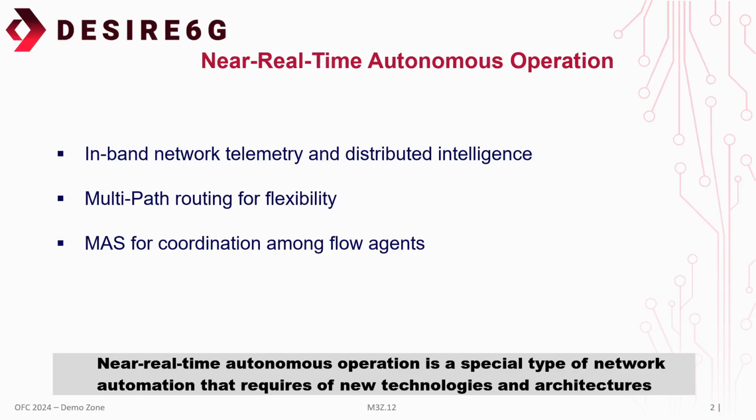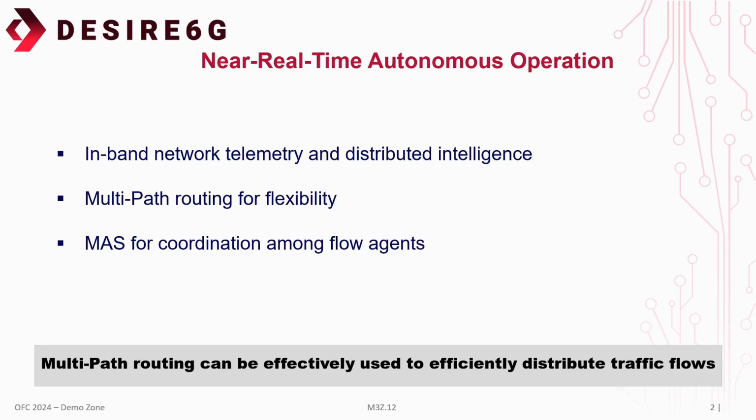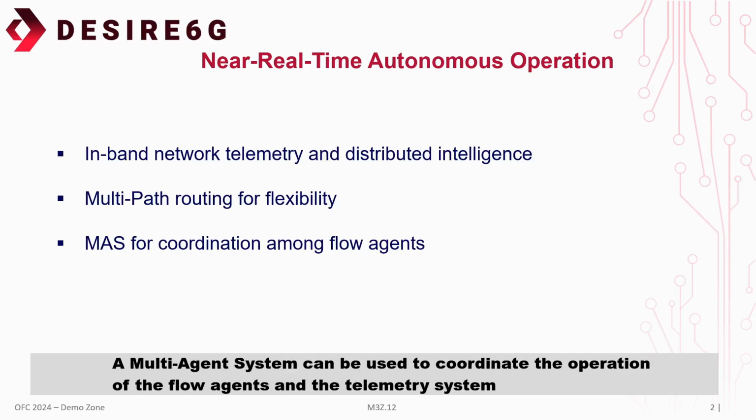Near real-time autonomous operation is a special type of network automation that requires new technologies and architectures. In-band network telemetry in combination with distributed intelligence showed a great potential for efficient network diagnosis. Multipath routing can be effectively used to efficiently distribute traffic flows. A multi-agent system can be used to coordinate the operation of the flow agents and the telemetry system.